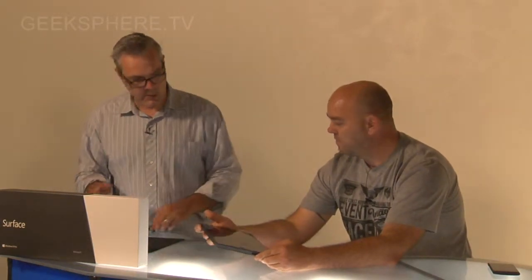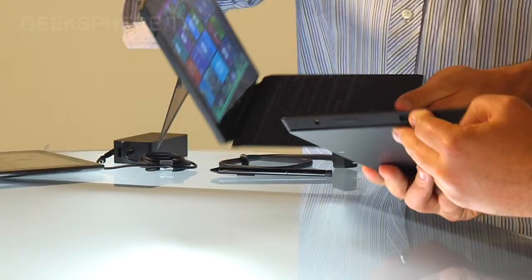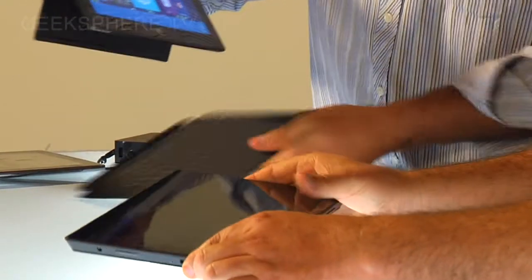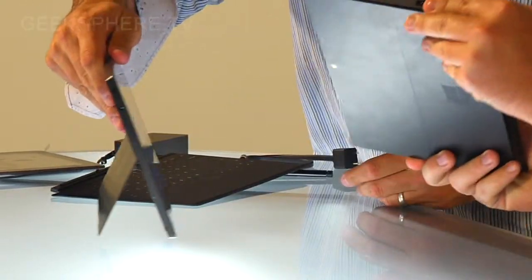I think what we'll do here is we'll just get a comparison on the camera of actually the thickness. So obviously with the Surface RT, one of the nice features is you got this detachable keyboard. I'm going to park this to one side, and if you can put the kickstand out for us, Craig. Will do. We can actually get a look.